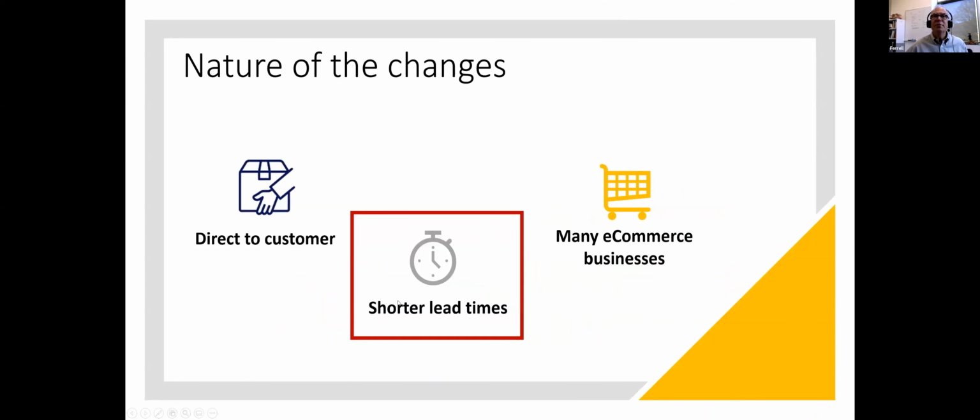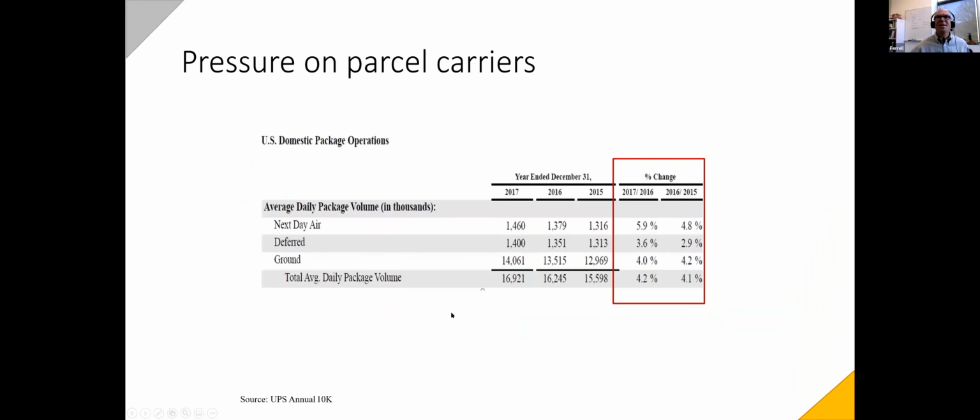What about shorter lead times? Well, that's pretty obvious, right? When Amazon and everybody that's in the e-commerce game begins to shorten the lead time, what's going to happen? Well, parcel carriers are going to have to get faster. And how do they get faster? They're happy to deliver things 1 day, 2 days, as long as you pay for it. UPS calls it next day air. Look at this. The increase in next day air 15 to 16 was 4.8%. 16 to 17 was 5.9%. So not only is the amount increasing year over year, but the rate at which that is increasing is increasing.